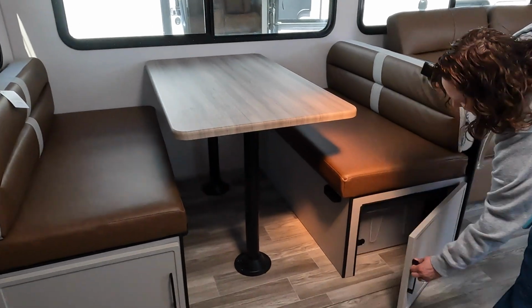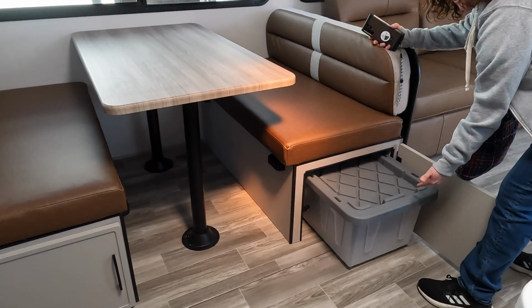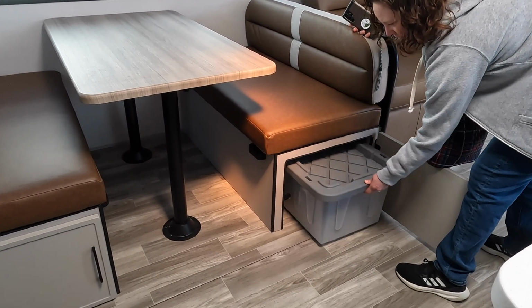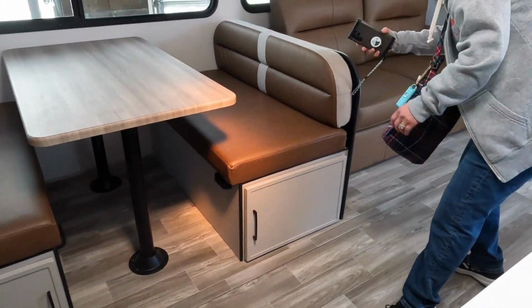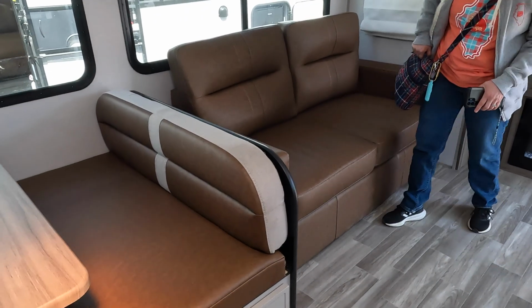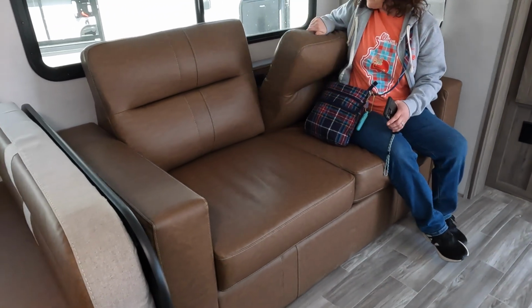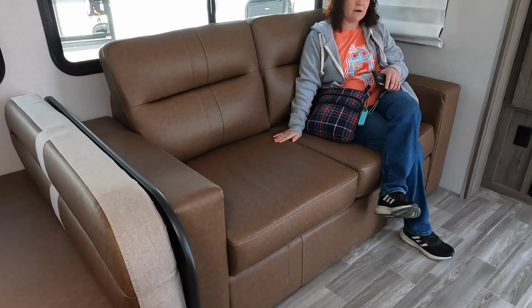And again, oh, this is great too. Look, cubbies in here, so you don't have stuff just shifting all over the place. So it comes with totes. Really nice touch. Then you get your sofa. I don't think it's a jackknife, but it looks like it collapses down, so these pillows come off, and you could probably sleep somebody here.